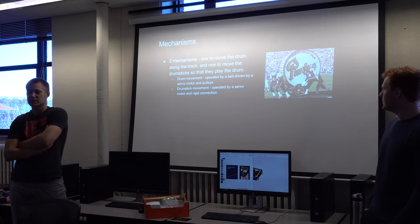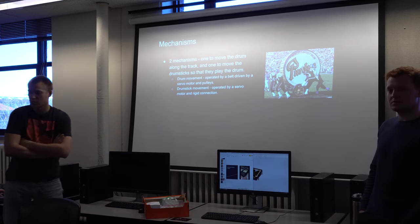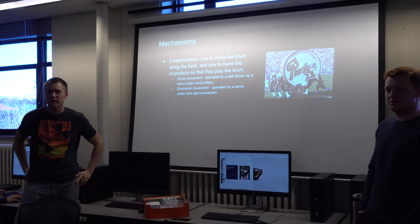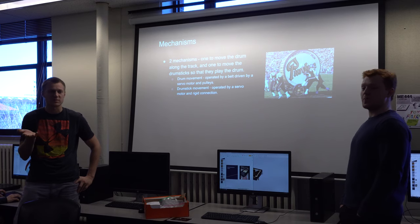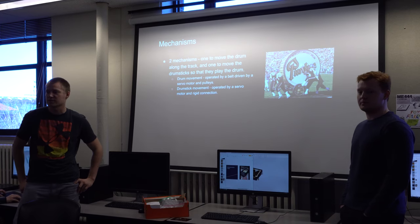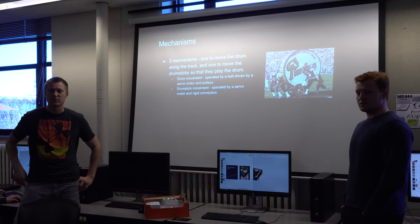Continuing on, we have two mechanisms, one to move the drum and one to move the drumsticks. The drum is run off of the servo motor and the belt underneath, and there's a linear rod in the bottom that drags the base back and forth with the drum attached on top. As that's running, we'll have the wire going back and forth feeding the motor inside the drum, which continuously runs and moves the drumsticks.